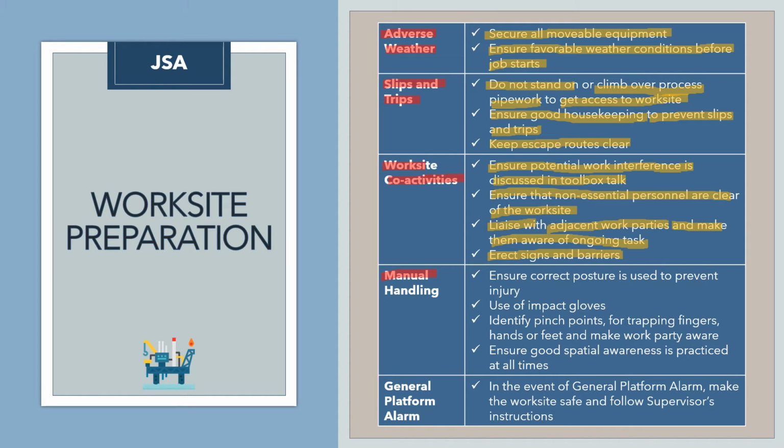Manual handling could be another hazard for this job. So we should ensure correct posture is used to prevent injury. Use of impact gloves. Identify pinch points for trapping fingers, hands or feet and make work party aware. Ensure good spatial awareness is practiced at all times.